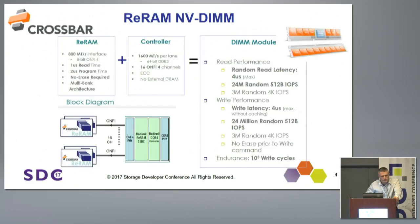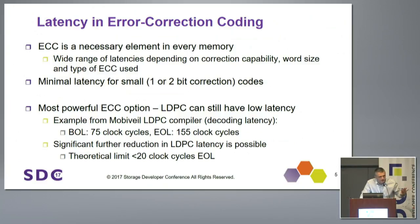Lastly, I want to touch on a completely different topic, going back to the controller design in general. This is separate from the Crossbar implementation: latency and error correction coding. ECC is a necessary element in every memory. It allows you to bring technology to market sooner. If your manufacturing process is not perfect and you're facing some errors, when you're trying to read the data back, you can correct these errors with error correction coding. So as long as you have sufficiently low latency and high throughput and a good implementation, it allows you to do more with the existing manufacturing technology.